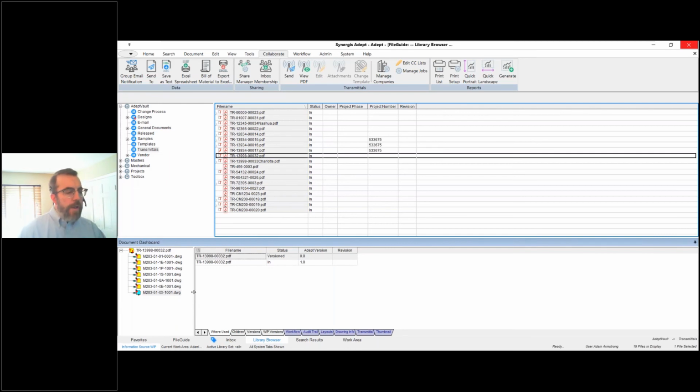That could be used for an internal or an external process. It's really up to you how you use it. We have some companies that use it for work orders, actually, out on the shop floor.